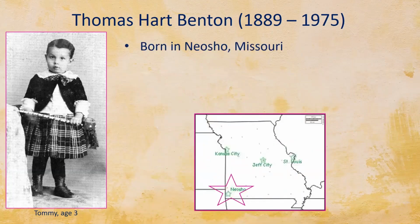He was born in the small Ozark town of Neosho, Missouri. It's about a 3-hour drive now due south of Kansas City, right there in the corner of the state between Oklahoma and Arkansas. Kansas is pretty close as well. So it's a very rural, hilly part of Missouri.